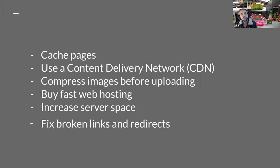Using a content delivery network is another really powerful way to increase your overall website speed. I try to describe this as going from having a single track road pointing towards your business or your house to opening up a couple of motorways pointing to your house.